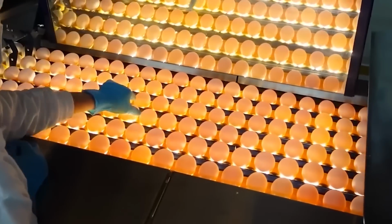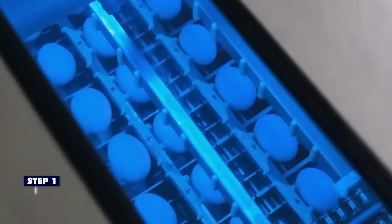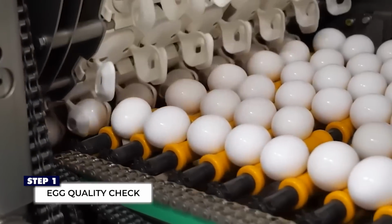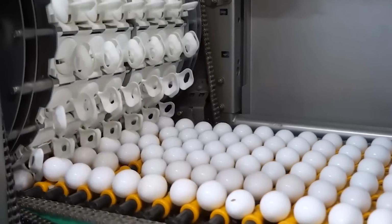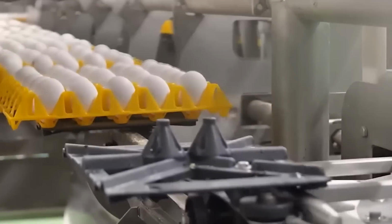It all starts here with eggs. This factory handles thousands of eggs every day, and it all begins with a thorough quality check. Machines scan each egg for cracks, deformities, and freshness. Only the best eggs make the cut, because in mayonnaise, there's no room for error.